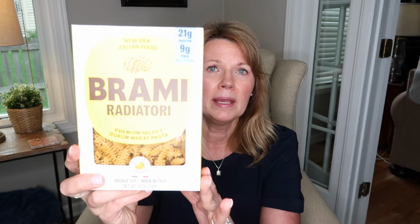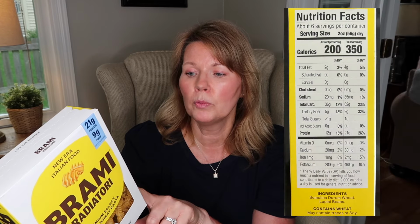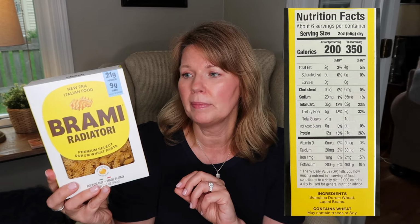So we are totally switching gears right now, and I am going to be sharing with you a pasta that I have just been devouring all this summer. I found this Brami pasta at my local supermarket, and the ingredients in this pasta are semolina, durum wheat, and lupini beans. Those are the only ingredients, whole wheat and lupini beans.